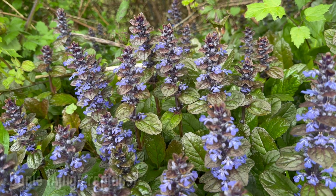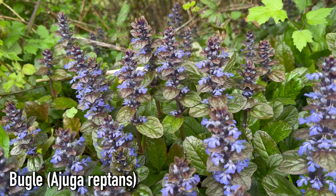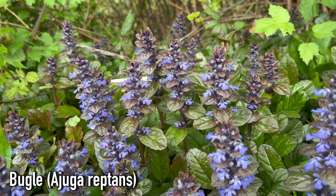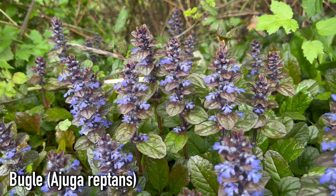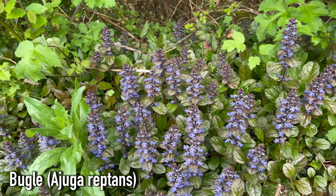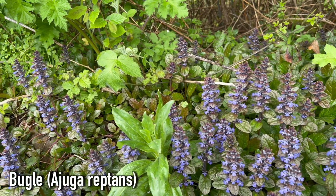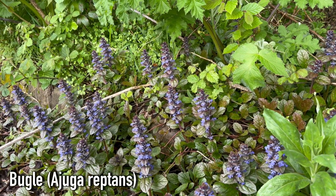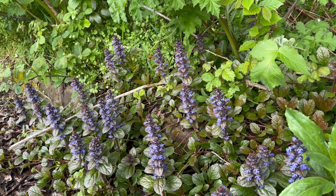This is Bugle, Ajuga reptans. This member of the mint family can be seen flowering from April to around midsummer. It's a low growing plant that likes to spread in damp woodlands and especially along paths and woodland clearings.